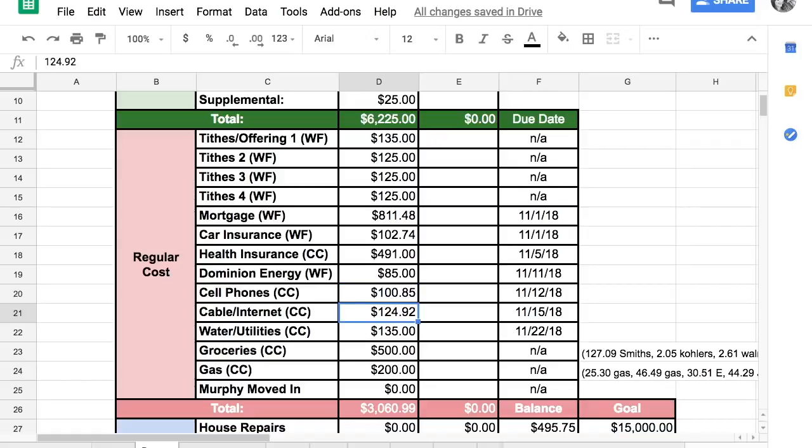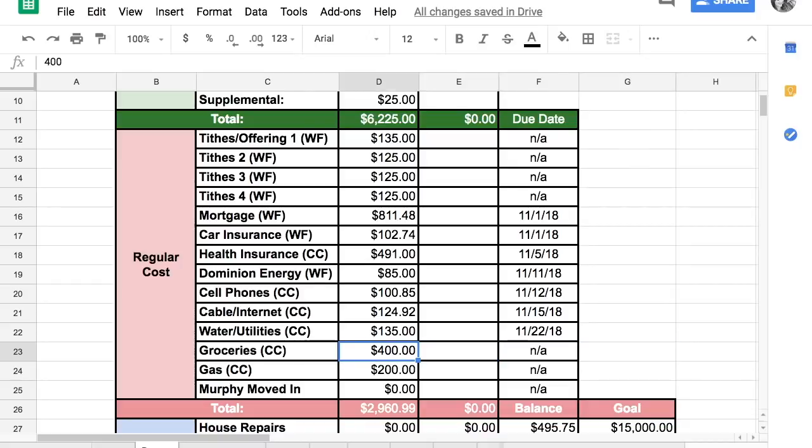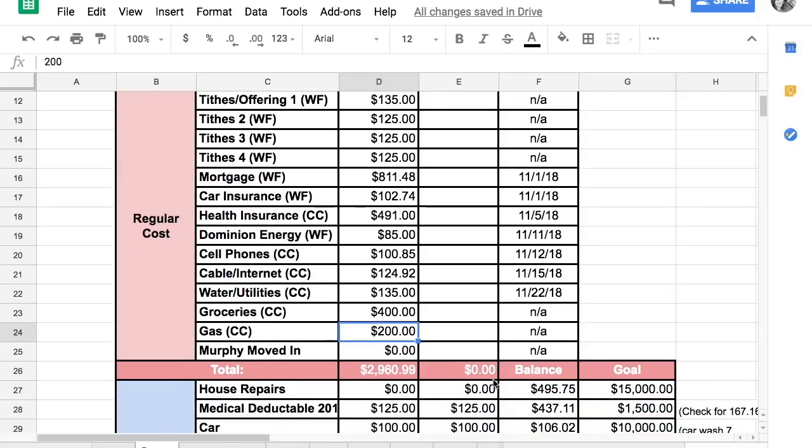Cell phones should stay the same. Cable internet is staying the same. Water utilities is the same. Groceries, because there's only 4 weeks, I will budget $400. I only do $100 a week for our grocery budget, and this does include everything. Toiletries, shampoo, conditioner, those are toiletries, but formula, diapers, everything falls into that.